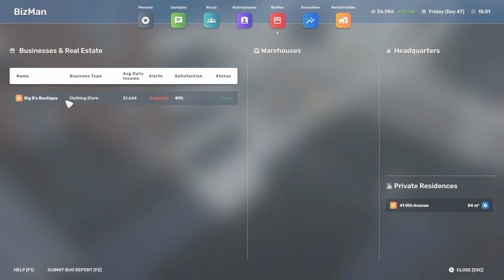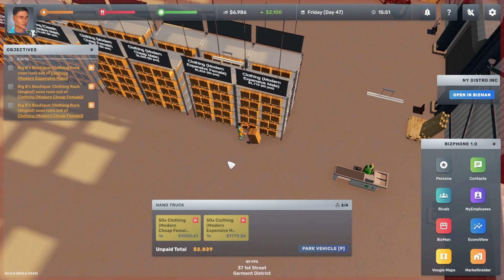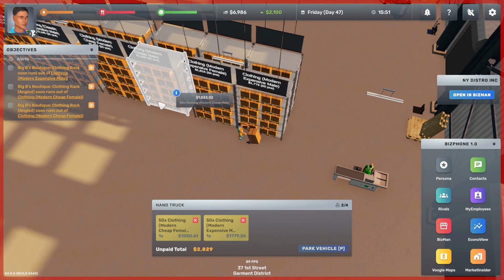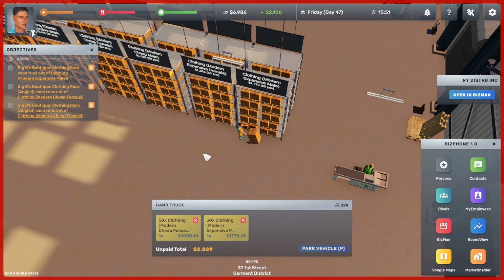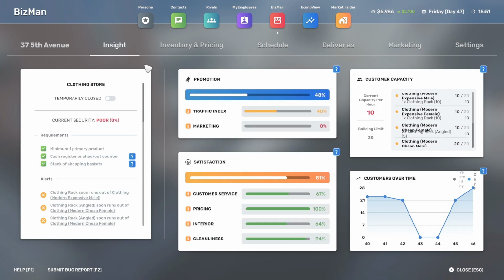And our store can accommodate how many people can come into the store. Customer capacity is 30. So I assume, does that mean 30 per day? Is that we can get 30 people in per day, or is it 30 people per hour, or whatever? I don't fully understand. But people effectively have said that we need multiple clothing racks with the same things on. Again, it involved numbers, and I got confused. So I think what we need to do is get 2 or even 3. So customer capacity is 30. So if 30 people are coming into the store every day, what's the traffic index... I don't fully understand. Okay, we're just going to ignore that thing there.